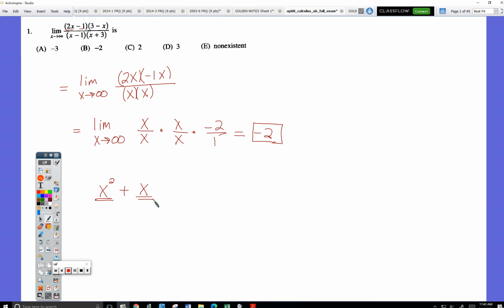So there's x squared plus x over x cubed plus x. Now the numerator term that will dominate is the x squared. And the denominator term that will dominate is the x cubed. You get to there? So the new limit problem would look like this. That's an x cubed. Does that make sense?